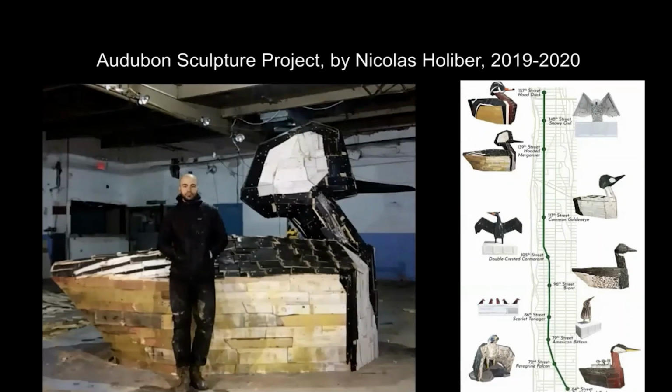So it took place from mid-2019 to mid-2020. That's the artist Nicholas Hallingby. So he's pictured here with a merganser. And there's a map on the right of the 10 sculptures that he created. And so it was a much smaller but wonderful complement to the Audubon Mural Project. The sculptures were at intervals along Broadway from about 64th Street up to 157th. So about every 10 blocks, there was an Audubon sculpture.